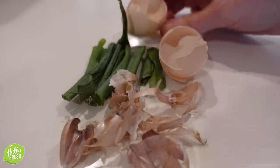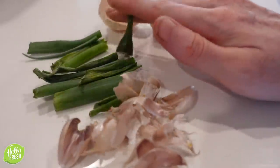Look at that. Literally no food wastage. I've just got the eggshells, the ends of the spring onion, the top of the chili and the shell of the garlic. And just like that, in under 20 minutes, we have ourselves a beautiful fresh lunch that I'm so excited to eat because we've had this recipe like 4 times and I love it.